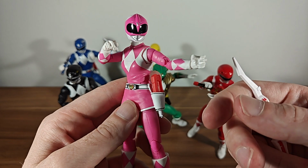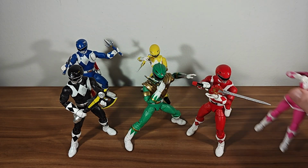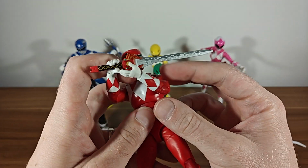All of the accessories were correct. So she is a nice figure, and she stands up nicely, which is good. But she can't hold her bow. So the Red Ranger, Jason.